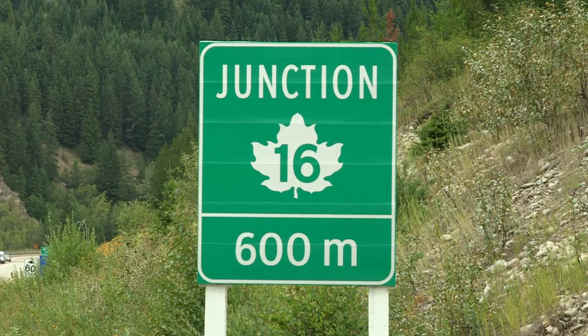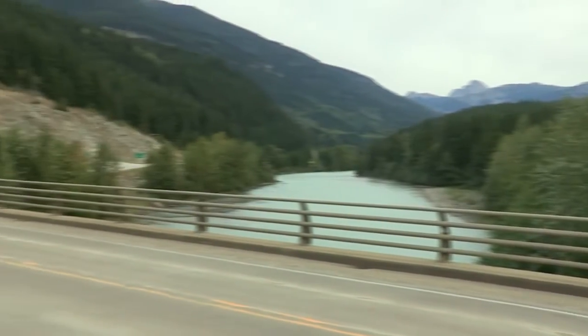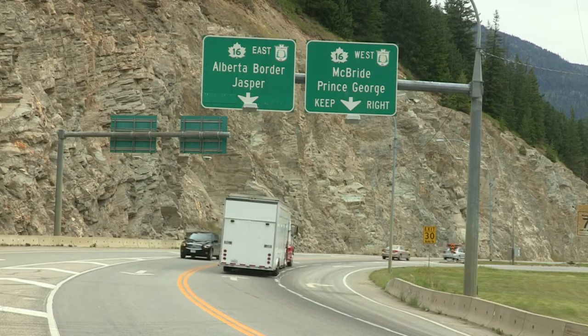About 10 minutes north of Valemount, you'll come to the turnoff for Highway 16. As soon as you cross the bridge over the Fraser River, you'll see the sign directing you to Jasper. Keep left.